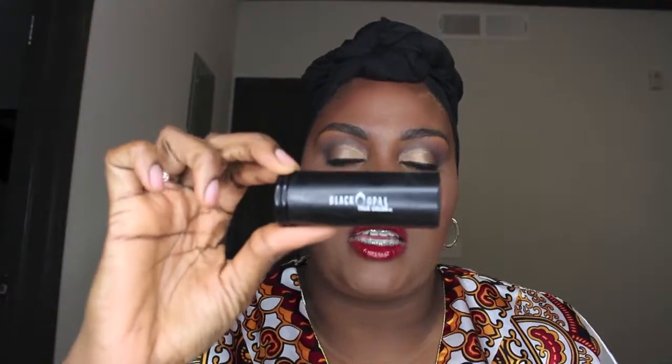The Black Opal stick, I know a lot of women love it. If you have dry skin, try it. The consistency of it is really good. It's really, really good for traveling, and it's a stick format, and it blends out really, really well. The problem with me is that I have oily skin, and every time I've used this, it's made my skin much oilier. So that's why I don't reach for it too often.